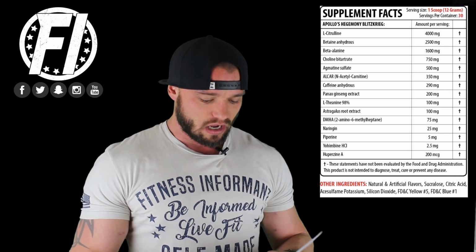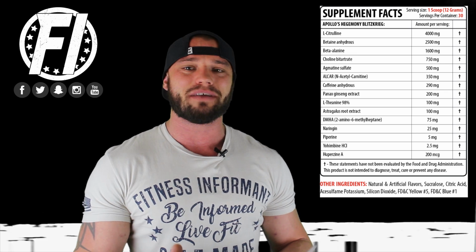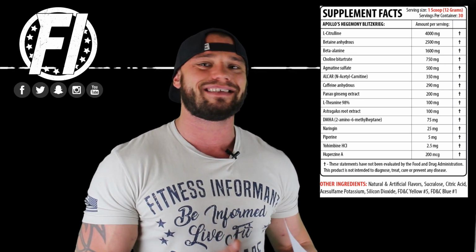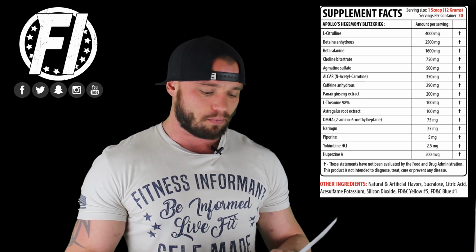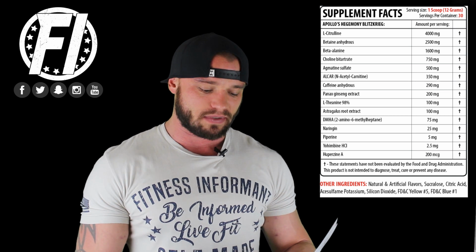Then you have Nargen at 25 milligrams. We don't really spend a whole lot of time on this ingredient because there's not a huge benefit towards it in a pre-workout. It's nice to see. It's just not a must-have. Then you have Piperine at 5 milligrams. This is going to help absorption and ingredient uptake.